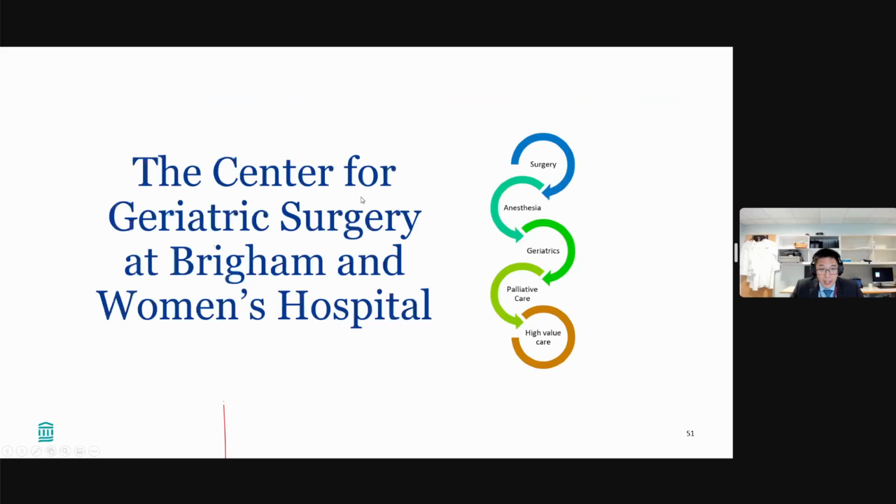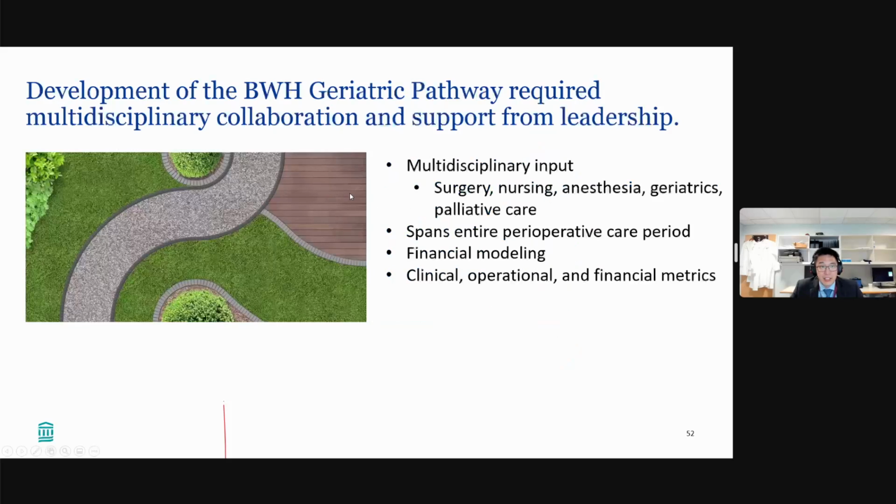So I'll just share a quick snapshot of our Center for Geriatric Surgery that we set up recently at the Brigham and Women's Hospital. We're currently getting accredited for this, so I think they're still doing a good job. It's a geriatric pathway for patients who are older and having high-risk surgeries. They get to have a geriatrician follow them and manage their prehabilitation in concert with a nursing, anesthesia, and surgical team. So it's a multidisciplinary project, and it spans the entire perioperative care period from the time the patient gets booked for surgery all the way through the time after they're discharged from the hospital and are recovering.